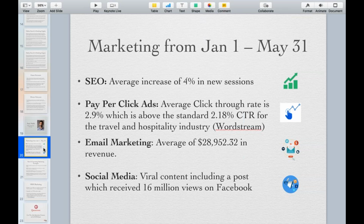And as you can see by the numbers, our clients who have had an email marketing package within their marketing have really benefited from it a lot. With social media, this is something where I work with Brittany and Tracy. We have had great success, with multiple viral pieces of content, and the big highlight is that we had a post for a client on Facebook which received 16 million views. That's right, 16 million views on one post that we published on Facebook for one of our clients. It's just an amazing number. So the first half has been amazing, and we're really looking forward to the second half as well, and just achieving great things.